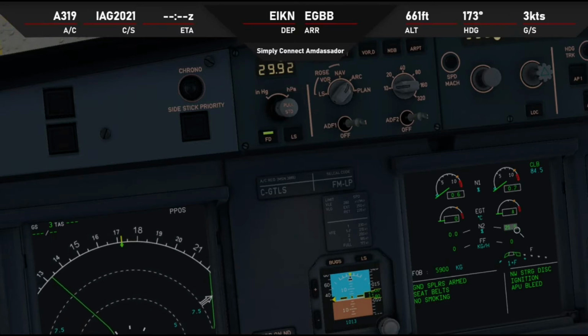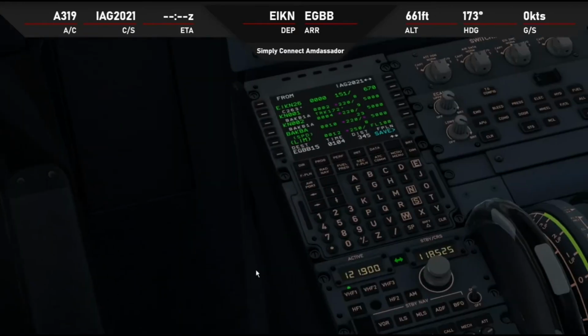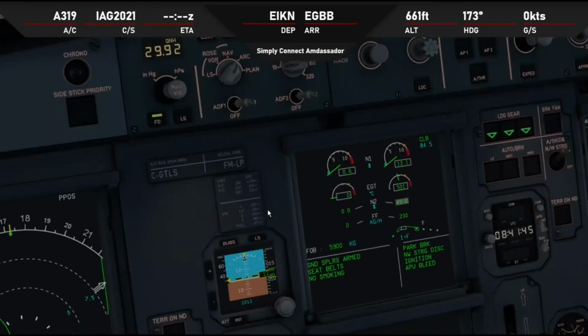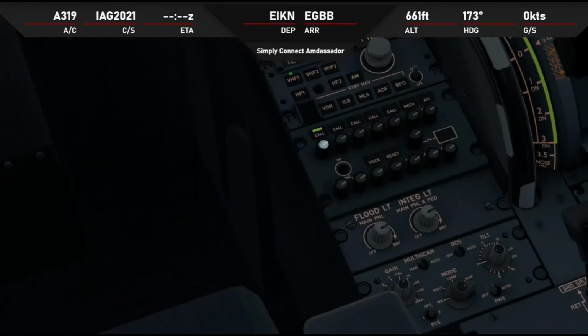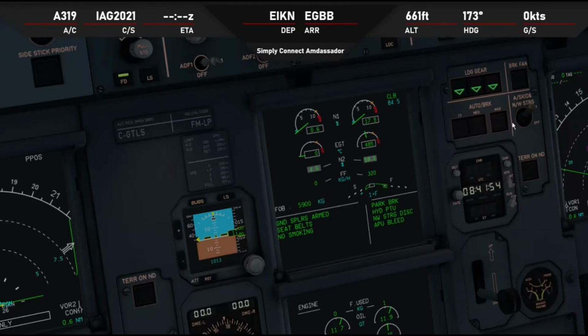Wait for us to get about 50% and fire up engine 1. Just about done here. Go ahead and set your parking brake. And we're disconnecting the tow. Give me just a moment. Fire up engine 1. Auto brakes to max.